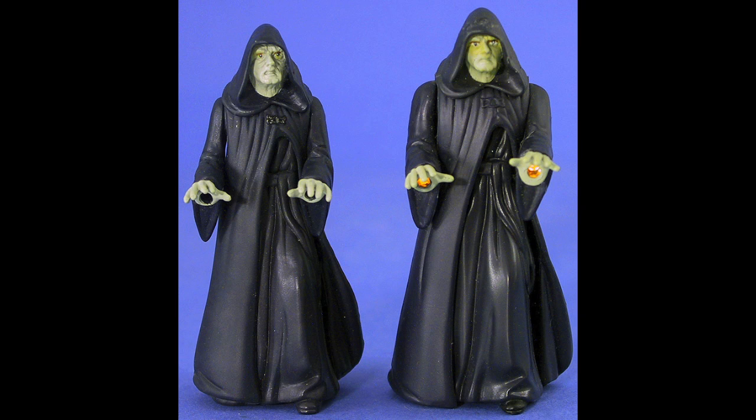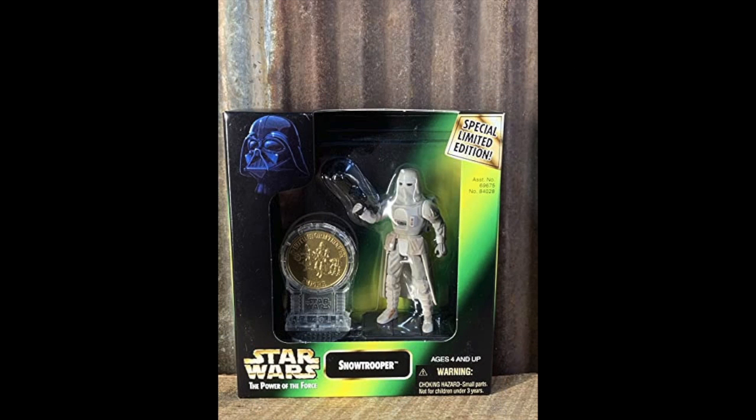So you can see the light-up version on the right, you can see the lights coming out of his hand, and then a slight retool of the figure for the Millennium Minted Coin version, no longer needing that backpack, or rather part of the cloak where the batteries would go in, which is why he's a little bit heftier there.